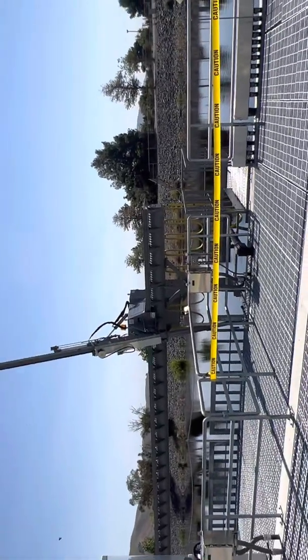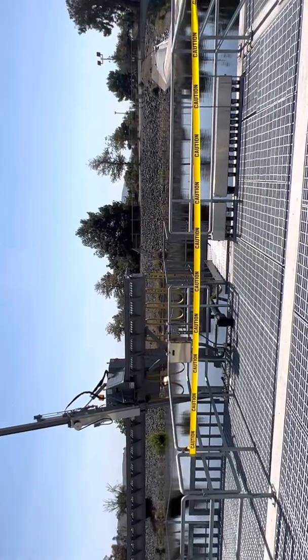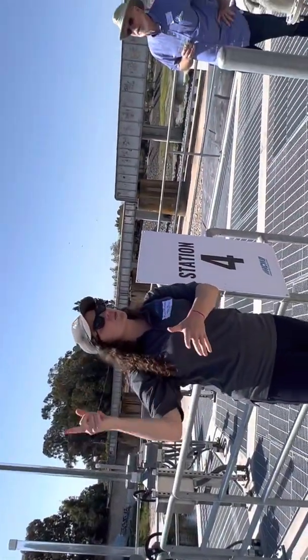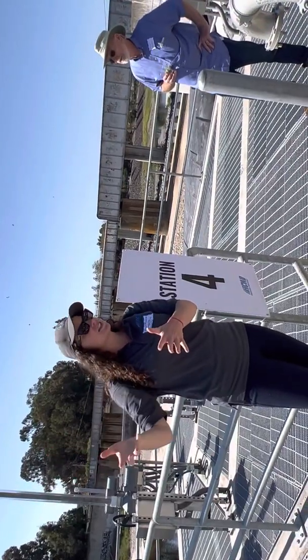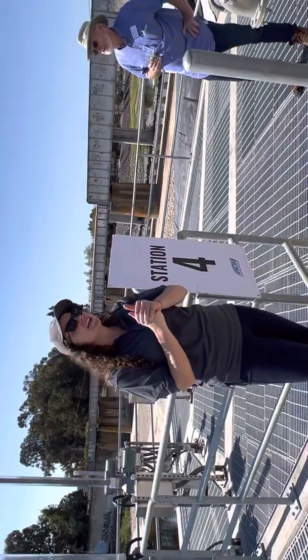So this runs periodically. Right now it is in operation. There's a trash rack at the bottom, and then there's a rake that you're seeing going back and forth to scoop up all the trash. And then you can pick it up manually.